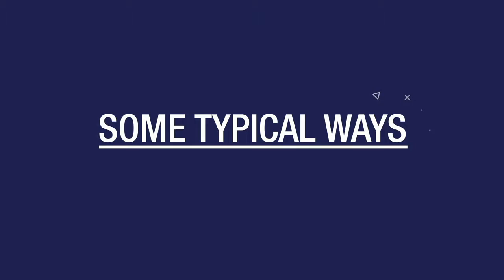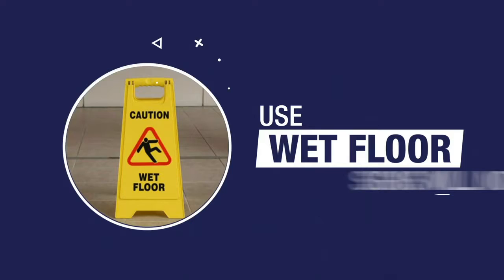Put down unsightly floor mats. Use wet floor signs, which do nothing to increase the safety of your floor or prevent liability. Or the worst option, ignore the issue, which creates the highest potential for major negligence claims against your business. A better solution is finally here.